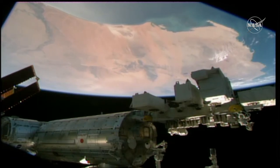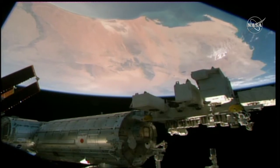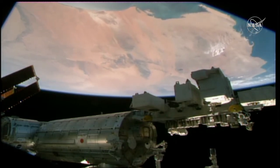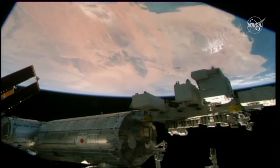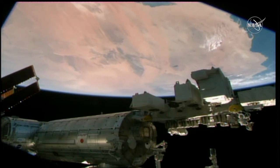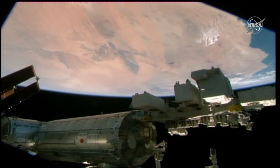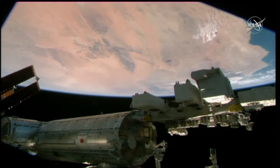I can see the station on the monitor, and I will use AGC mode. Copy. So the range is 1,700, and the range rate is minus 4.1. Well, it's much better. We can see it much better now. Yes, I agree.